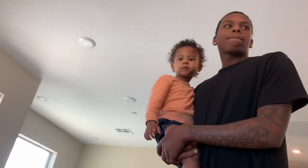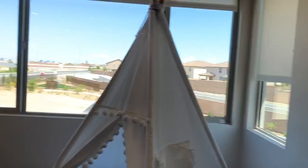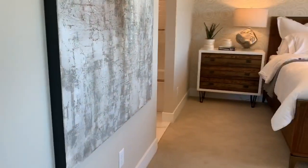I think the loft is for JCon instead of you. Hell no. Look at how cute this is. Bubba, you want some stuff like this? Or we put a couch right here. We got a game set up. You want to play the game? Yeah. I can watch TV downstairs without you bugging me with that game.